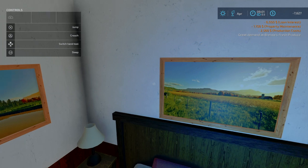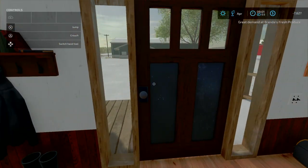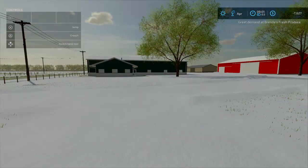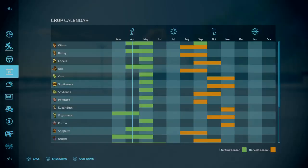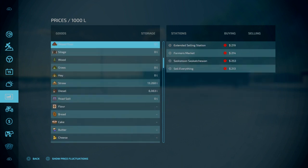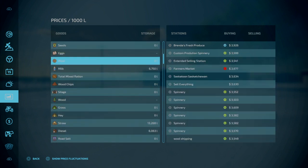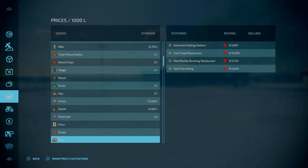All right, there's a great demand at Brenda's Fresh Produce, first off. So let's go outside and see what that is. Has my help window been on this entire time? Interesting. All right, let's find this. Brenda's Fresh Produce. It's for wool. It's actually not a bad price, but we don't have any wool right now. It's all being distributed.